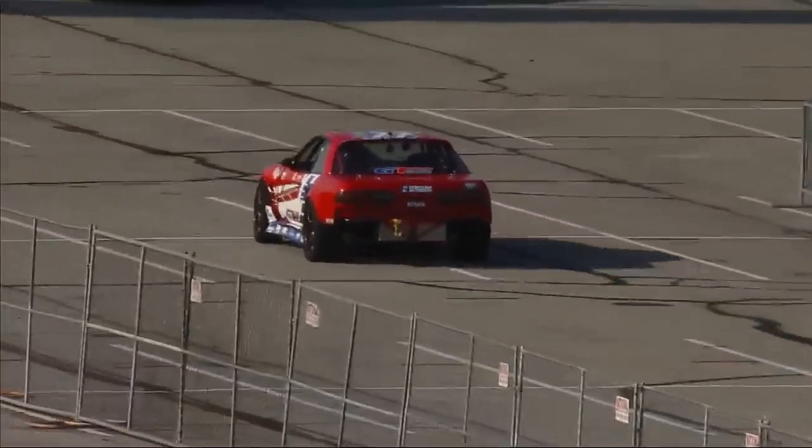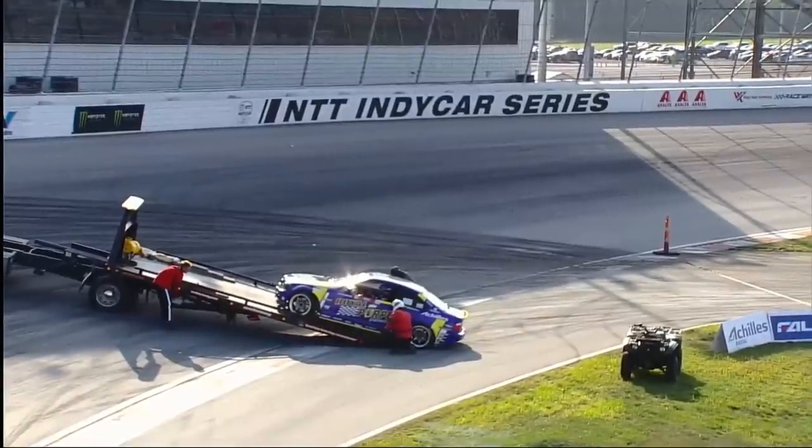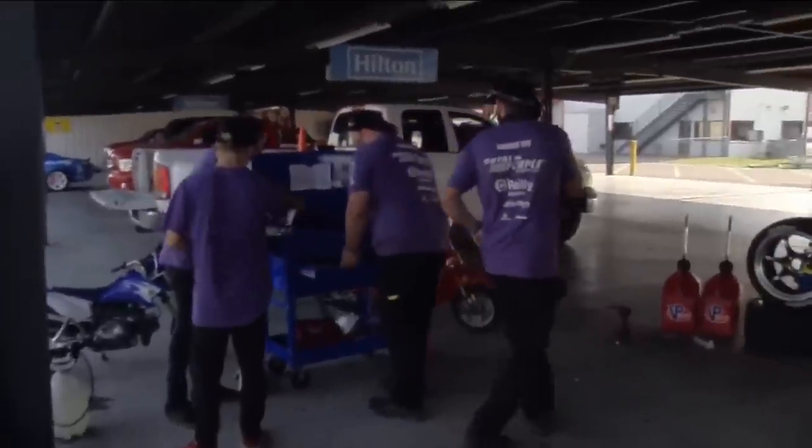Yeah, Dylan kept powering through, but when he came to this last outside zone, he wasn't holding on loosely, and it did let go.